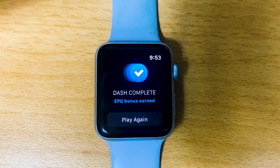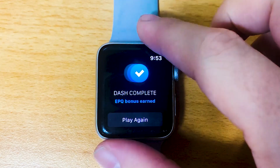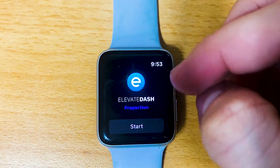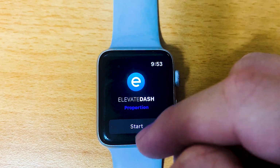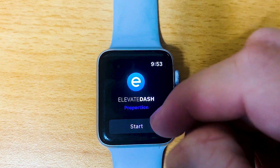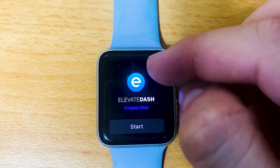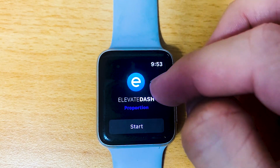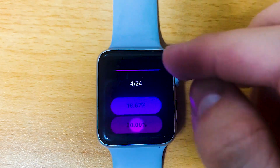I like to use this app just for like a quick little brain booster. It's basically a brain training app. You have to set it up on the phone first, so go ahead and do that, which I've done. And once you play, it gives you a quiz and sees how smart you are. And then once you go on your watch, you get these little Elevate Dash sessions, and they're basically just quick sessions to help you with like spelling, reading, comprehension, maths. Just depends what you selected on the iPhone as to what you want to progress and what you want to improve at. So here's one called Proportion.